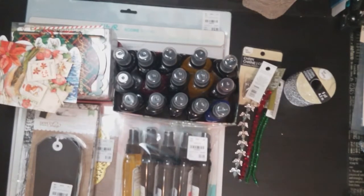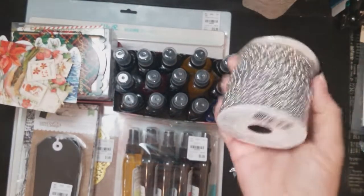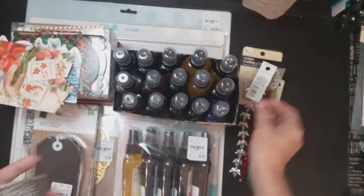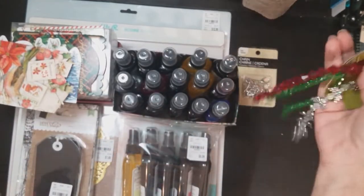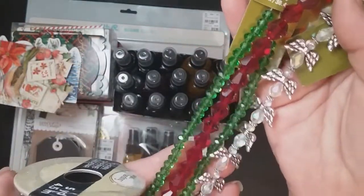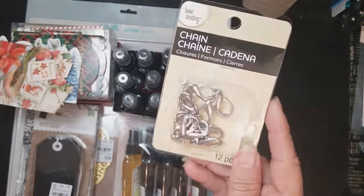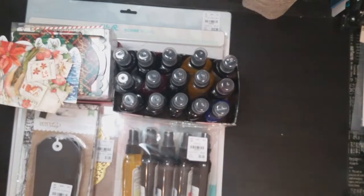First, I have my little bit that I got at Michael's. I wasn't really planning to shop at Michael's, but I needed some more chain. These little beads were on sale, so I thought they would look really well with my Christmas journal I'm working on. And I needed some more clasps for my charms, so I picked those up.